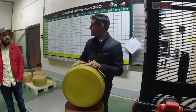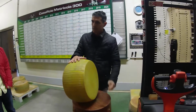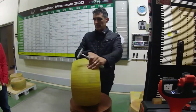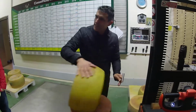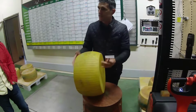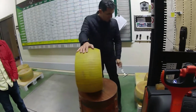Sent by the consortium, the organization that controls all the producers, and the tasting is done with this wooden stool, this strange hammer, and the wheel is put in vertical position like this. Here comes the importance of the curved shape of the steel mold. They can easily move it, and just a small part of the cheese touches the stool, so the sound can travel, because the tasting is tapping the wheel and listening to the sound. The sound is not like this, of course, it's something like this.